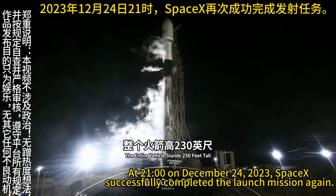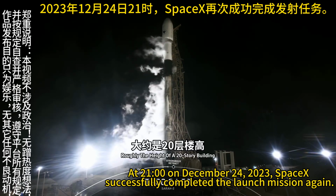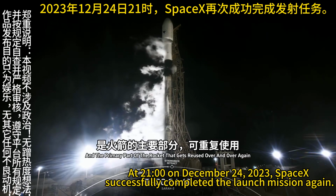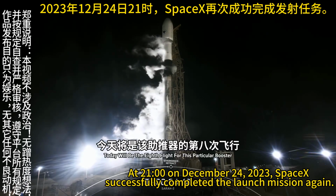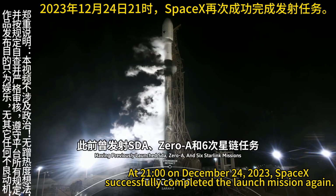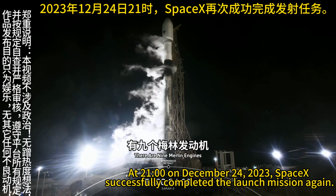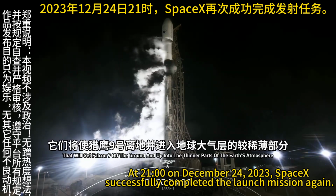The entire vehicle stands 230 feet tall, roughly the height of a 20-story building. The bottom two-thirds of the vehicle is the first stage and the primary part of the rocket that gets reused over and over again. Today will be the 8th flight for this particular booster, having previously launched SDA, 0A, and 6 Starlink missions. At the bottom of the first stage, there are 9 Merlin engines that will get Falcon 9 off the ground and up into the thinner parts of the Earth's atmosphere.